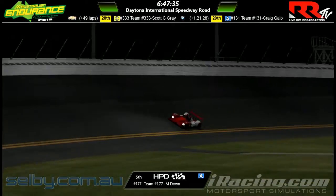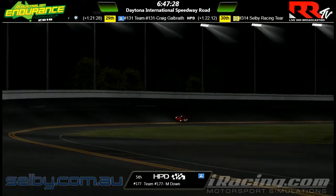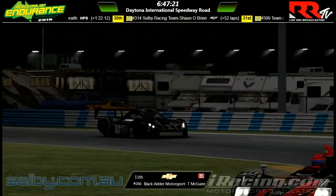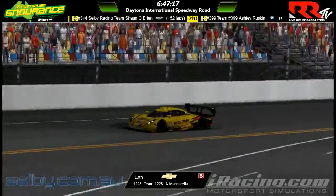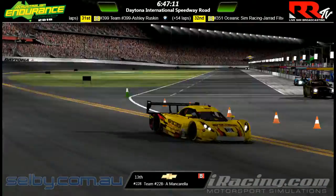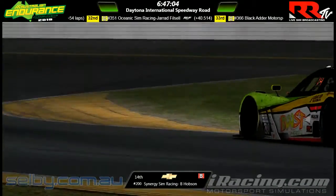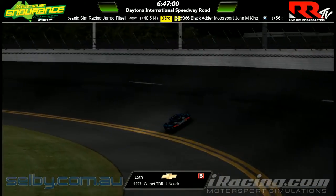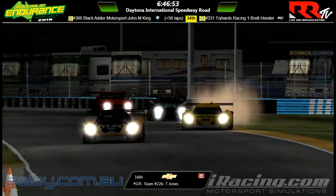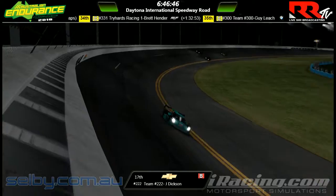And before we go, Oliver, did you want to give an update on Class B? The leader of Class B is Blackadder Motorsports, number 266, driven by Troy McGaw. In second place, 2 laps back, is Evolution Racing Australia with Anthony Mancherelli. I'm probably butchering their names. In third is the number 200 Synergy Sim Racing, number 1 on the same lap, Brenton Hobson. In fourth, we have Carnet TDR with Josh at the wheel, a lap back. And then in 5th place, we've got Evolution Racing 226 with Tom R. Jones. 6th place, SCD Motorsport Enduro with Jason Dixon.